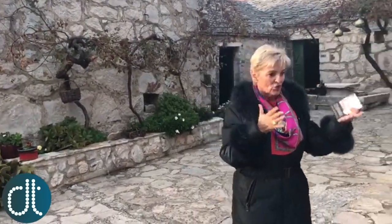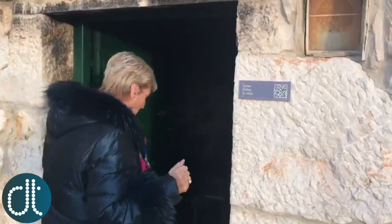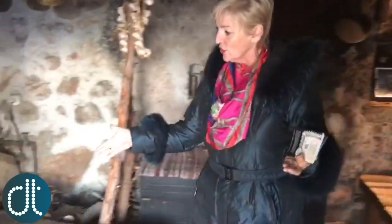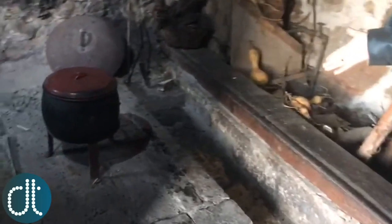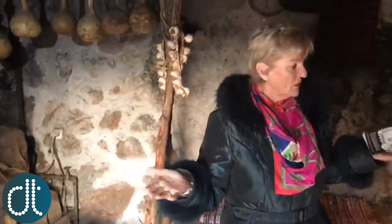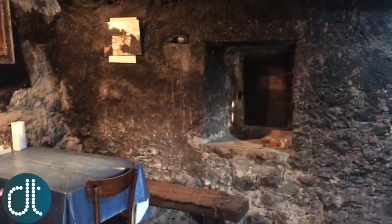So they had a kitchen in here. I'm not sure if the light's going to be very good, but it's very interesting. This is where they used to gather around, and this is the komin, where they used to light the fire and cook their meals, and this is where all the food was being prepared. Unbelievable, going back in time. This is very interesting.